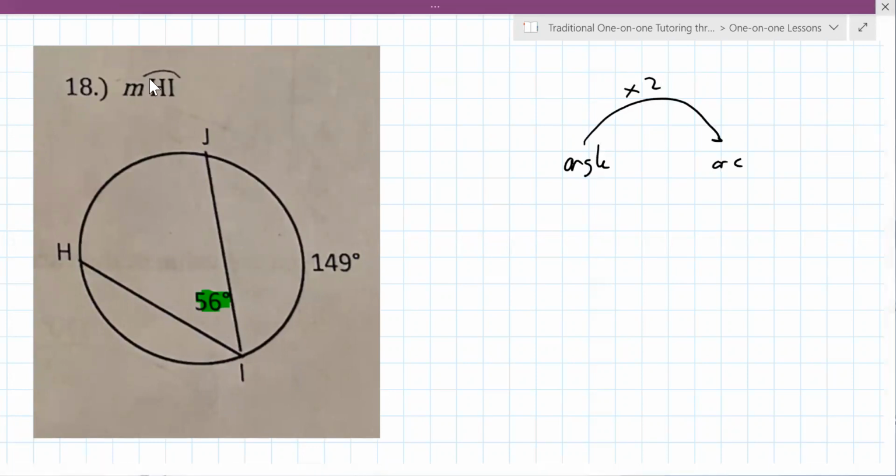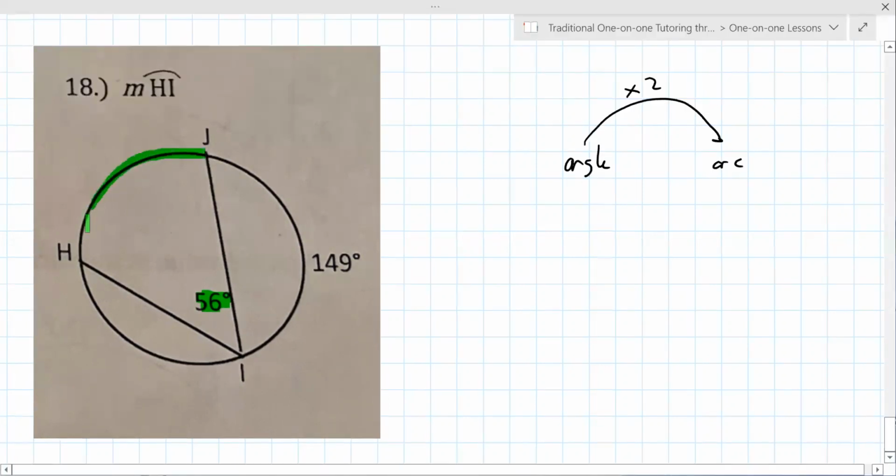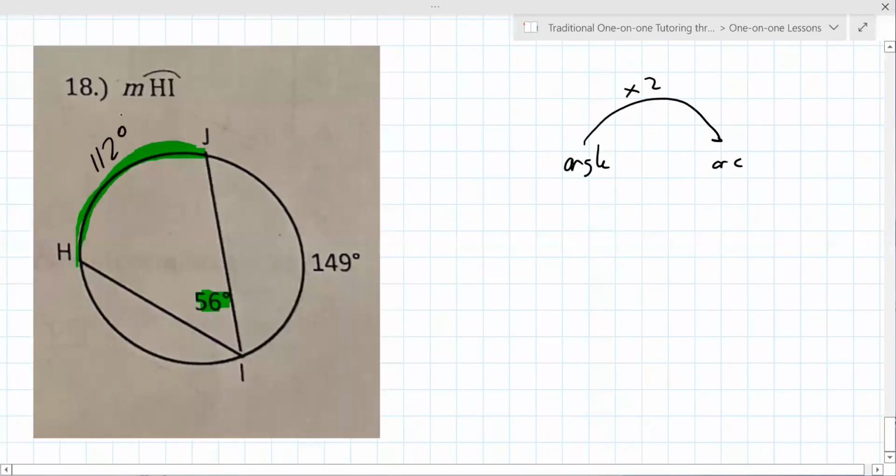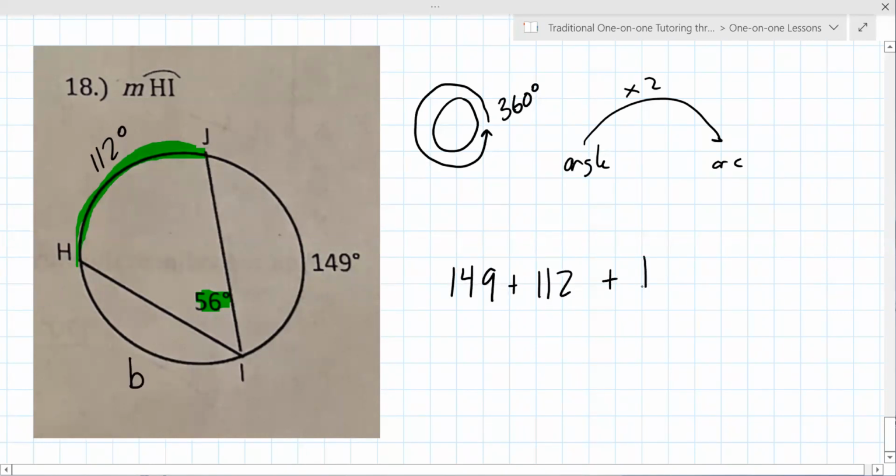Multiply by 2. All right, 56 times 2 is 112 degrees. Good. Now in a circle, if you go all the way around, how many degrees is that? 360. Okay, so we'll call the missing one here blue, or B. So it's 149 plus 112 plus B equals 360.